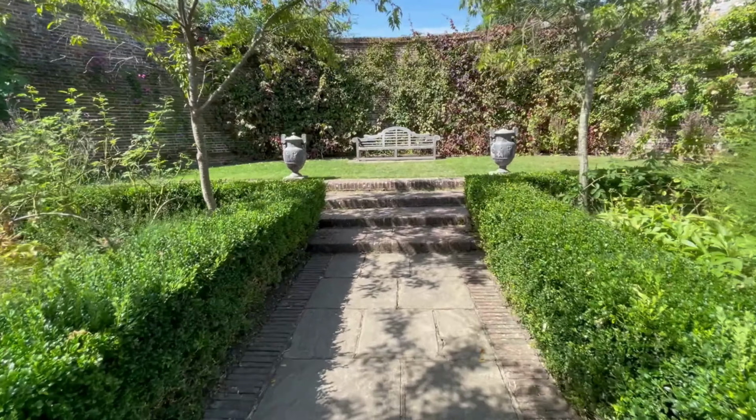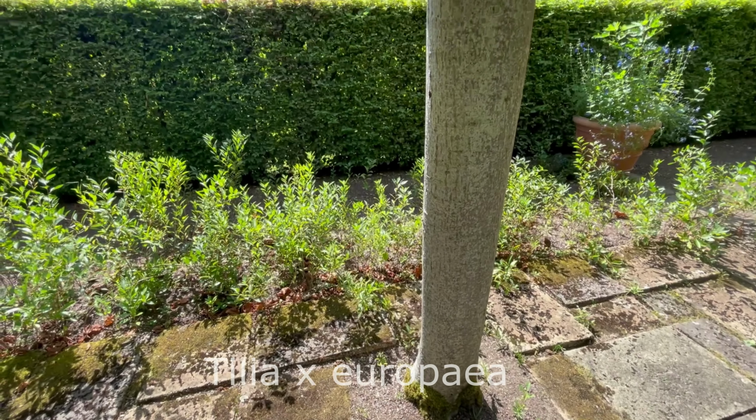The gardens in the 1930s were obviously influenced by designers like Gertrude Jekyll. We're now looking at the Lime Walk, and it is quite a nice avenue of lime trees. These are the Tilia, and this was set out by Harold Nicolson. This was one of his projects.